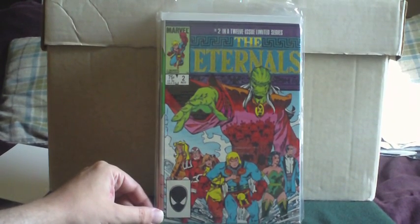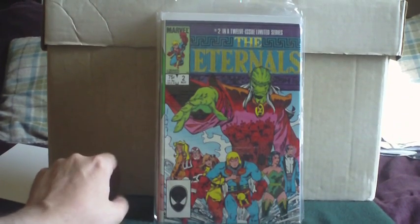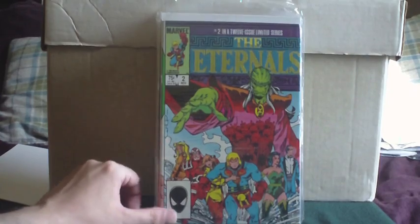Found issue 2 of a 12-issue limited series of the Eternals. I love the Eternal characters, great Jack Kirby creations. I have issue 1, great to find issue 2.